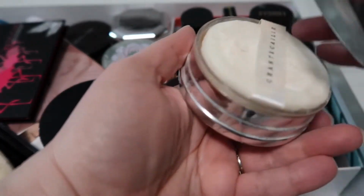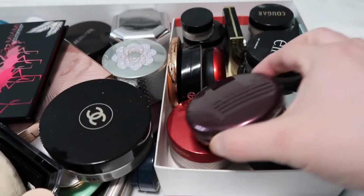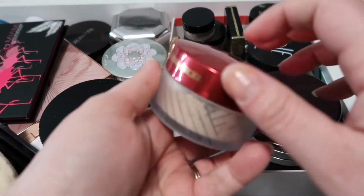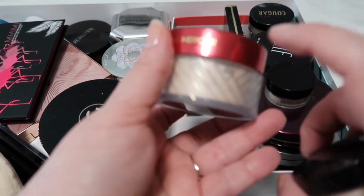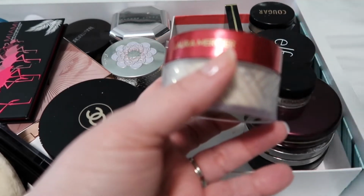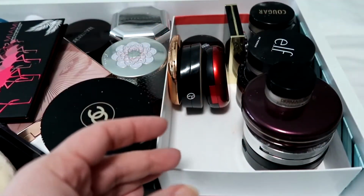These are loose powders. This is my Chantecaille. I'm not getting rid of this, of course not. I love Chantecaille. Let me do the loose powders first. Oh, the Laura Mercier. I love this loose powder as well. And I have a mini one here. I got this at the beginning of last year, and this one a little bit before. This is a special one because of the lunar year. They made a special edition, and I'm keeping these two.